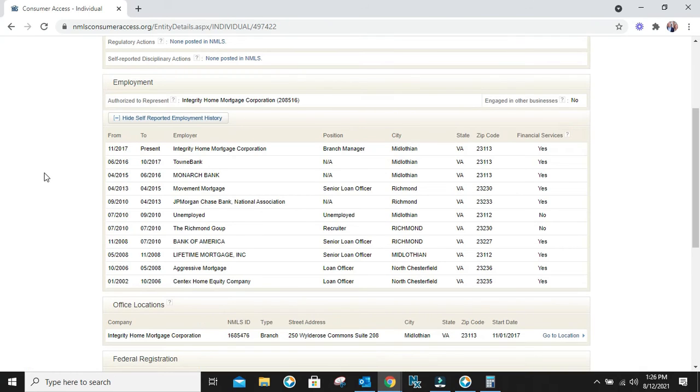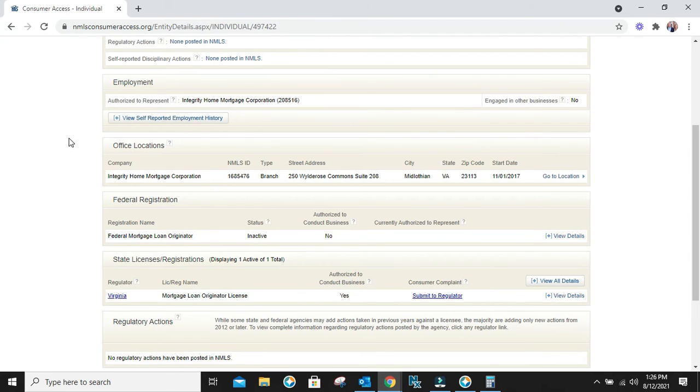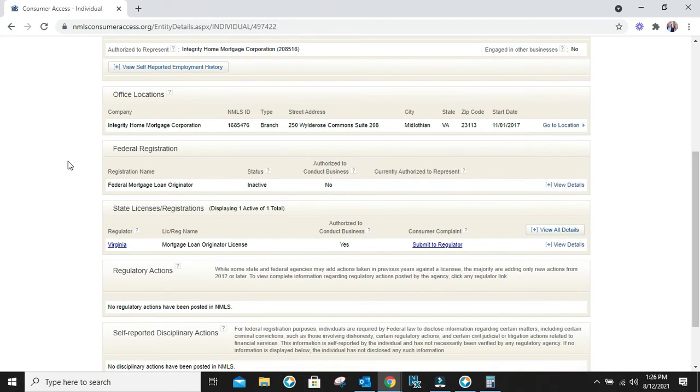Okay, so that is one of the most important sections there. Employment history. Always check this out closely. Look how much time they have actually spent in the financial industry. Not just as a financial advisor, but what have you done on the mortgage side only? All right, so let's keep on looking and see what other great information this NMLS Consumer Access website provides.